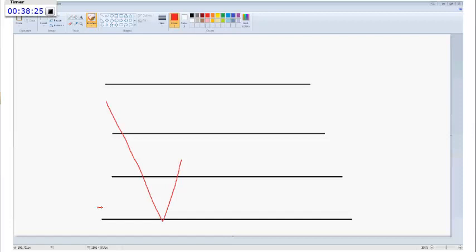The second is to look for volume. So we want to see a sharp, strong reaction. We want to be asking ourselves, how quickly did it drop to this level? Secondly, how quickly could it turn around from this level? And then how much did it go up from this level?